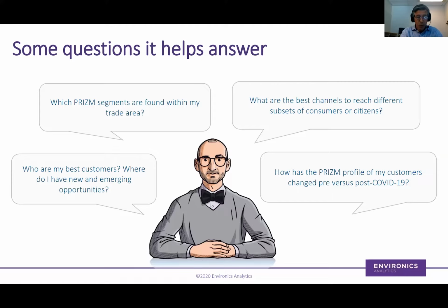These are just a handful of the questions where PRIZM can provide quick and comprehensive insight at a granular geographic area to inform everything from marketing strategy and site location to merchandising and campaign execution.